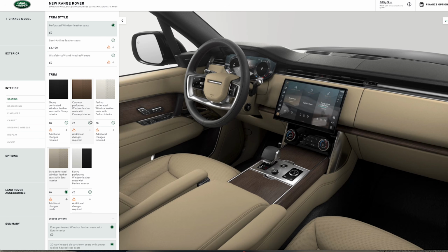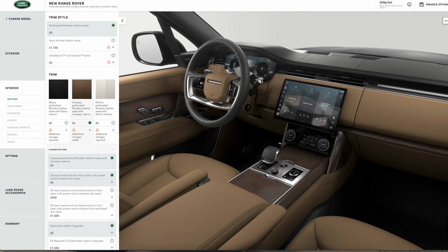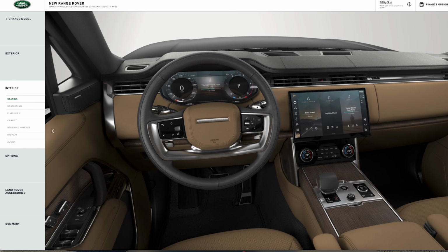Not a colour I would have originally chosen, but I think when it comes to this car, it looks quite good in the brown leather. So have a look through the car inside. The steering wheel as well is very much like the new Defender. It's the same sort of design in the new Discovery now. It also has that infotainment, which looks very good too.